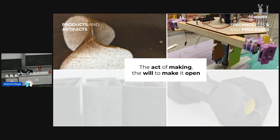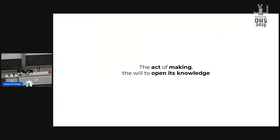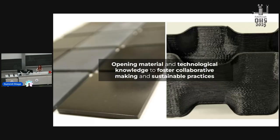The first two are probably the ones most connected with open hardware, while the others are sometimes a little trickier to share. So how to share materials, how to open the use of materials. What I want to think about is whether the aim of my work, also connected with the labs, is the will to open this knowledge, so to open materials and technological knowledge.